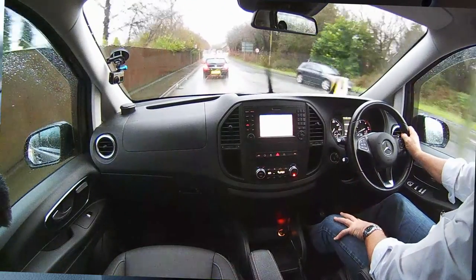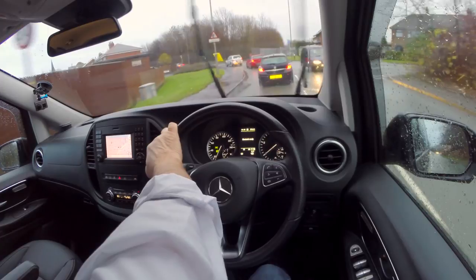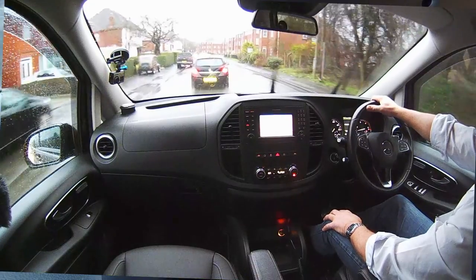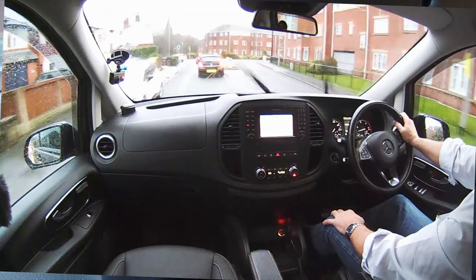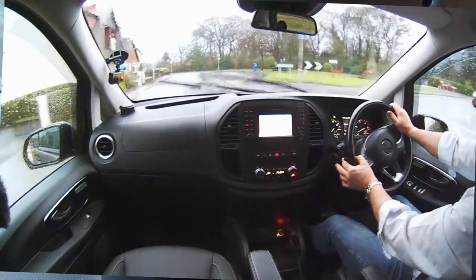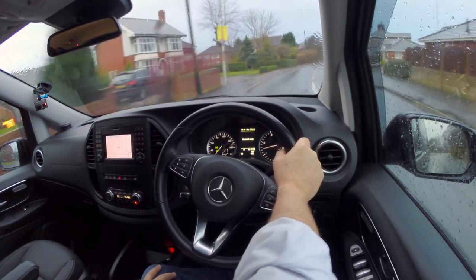So I've got these wind deflectors fitted, so you can crack the window a little bit, not get any rain in or reduce wind noise. That shows you the speed limit on the road you're on.